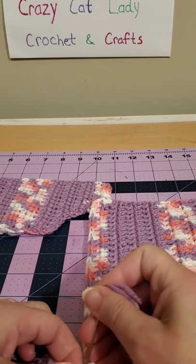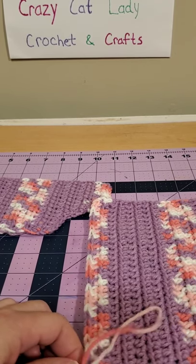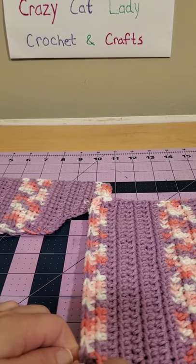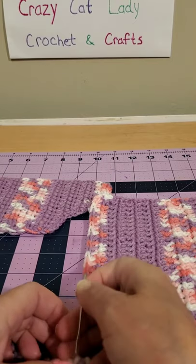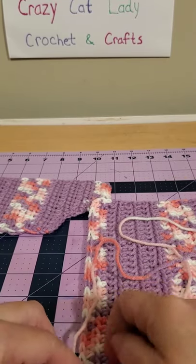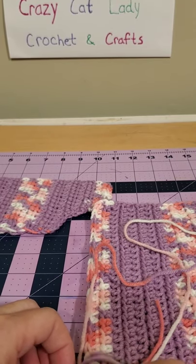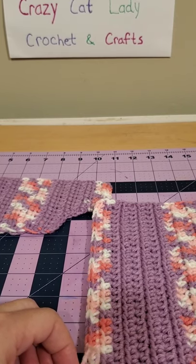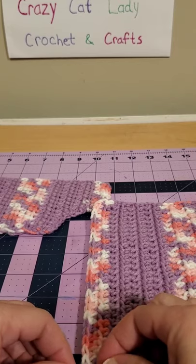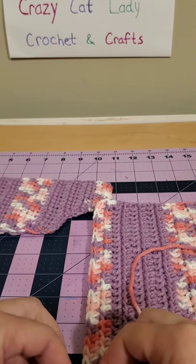And then we're going to do a couple passes through. One more. I always try to do this in threes. Then when it gets close to the end there, see that little loop? The pink one. There we go. Got it knotted.